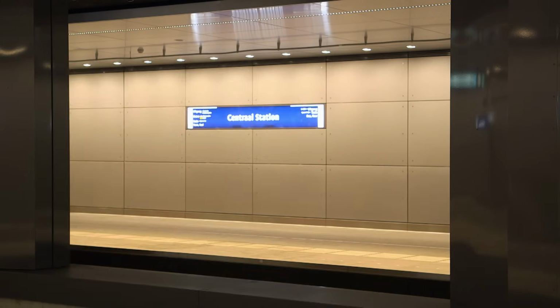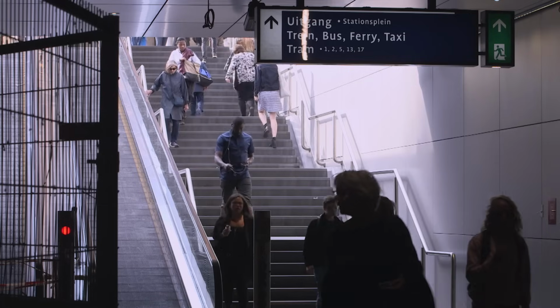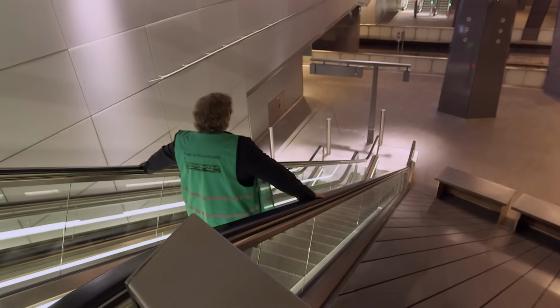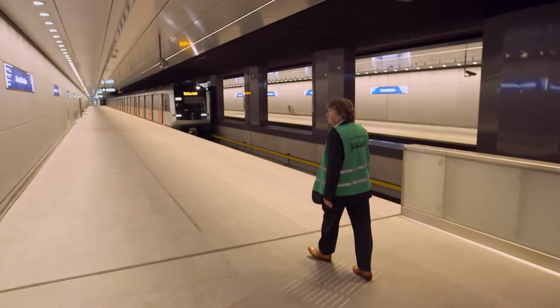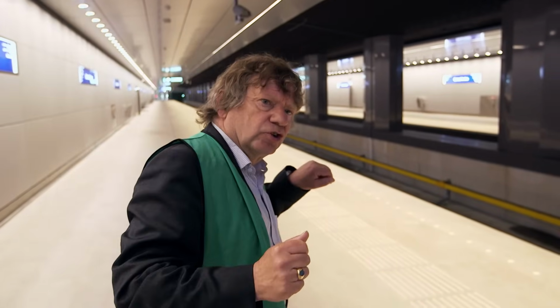In 2002, 5 years before the collapse, construction began on a new metro line with over 6 kilometers of tunnels running under the very heart of the city. Paul Janssen was the engineer in charge of boring the tunnels. The new part is the north-south line, which connects the northern part of Amsterdam with the southern parts.